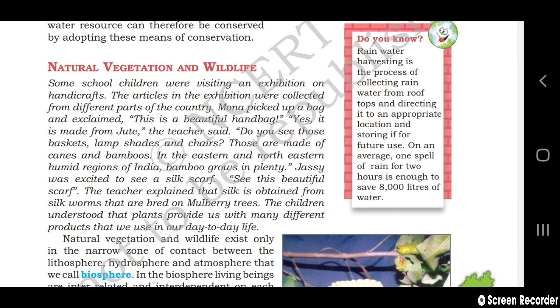Jessie was excited to see a silk scarf. "See this beautiful scarf," Jessie said. The teacher explained that silk is obtained from silkworms that are bred on mulberry trees. So the children understood that plants provide us many different products that we use in our daily life. By this example we see that natural vegetation is most important.